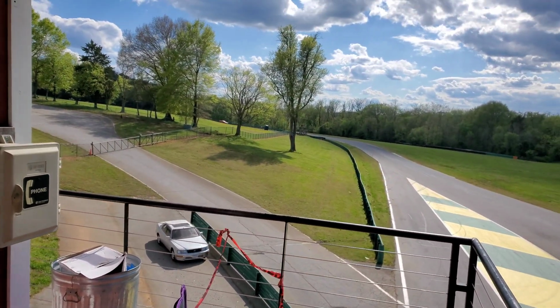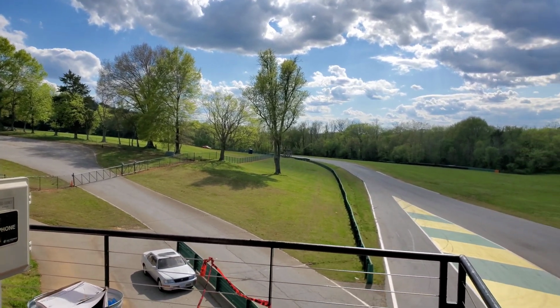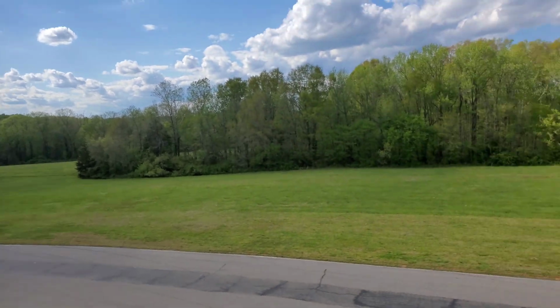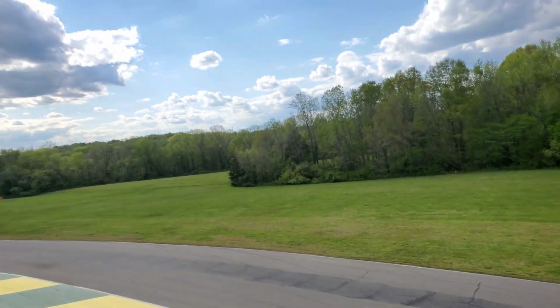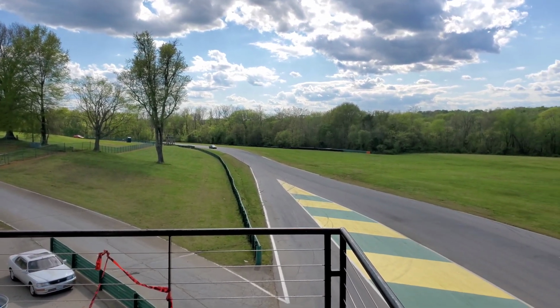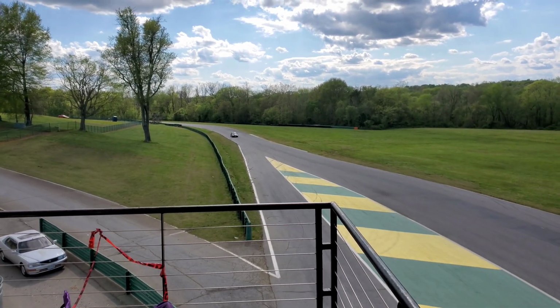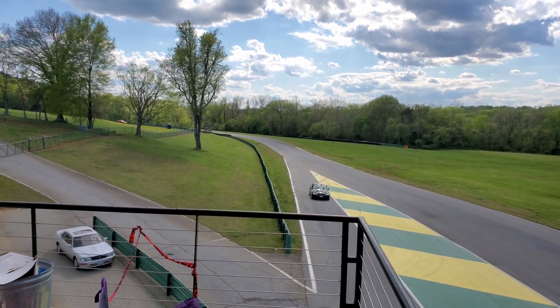I will be back. They have another event coming up in September, and we will be back running in a different group probably, since I've gotten some good seat time under my belt. Usually after a couple days here at the track, they throw you into another group, so maybe next group will go a little bit faster.